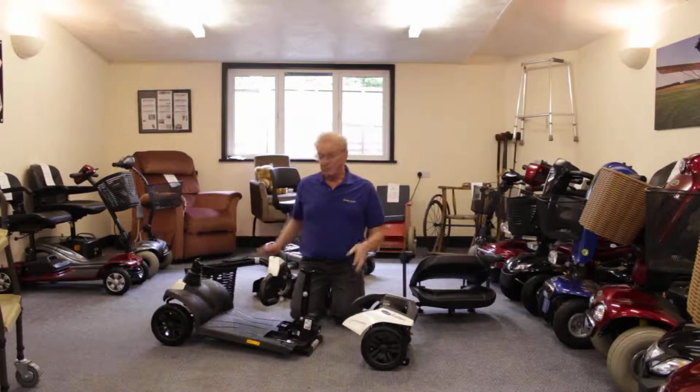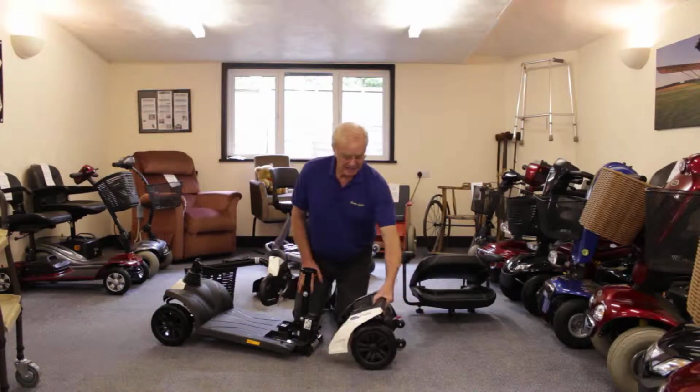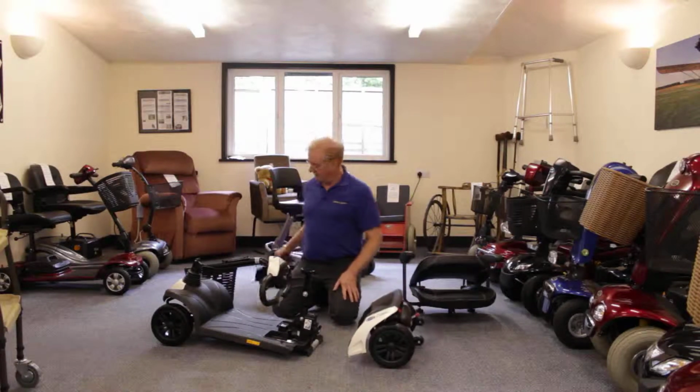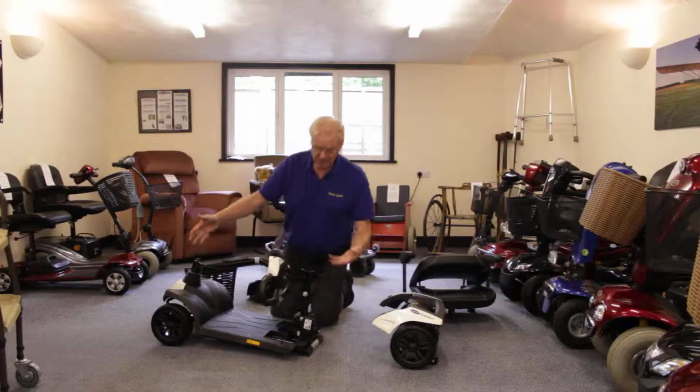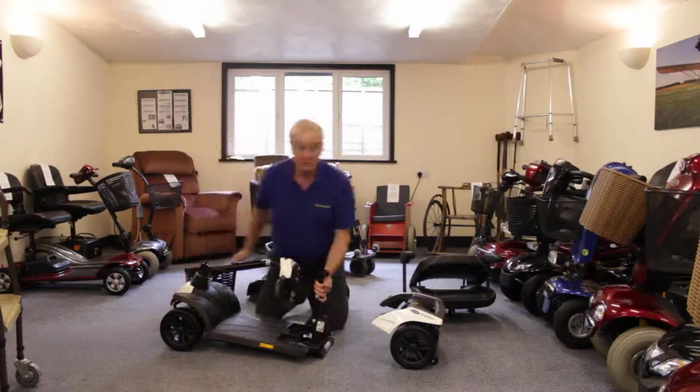And here you see the small pieces that will go into the car. The back half is quite heavy, but it has a handle. The batteries, again, quite heavy, but a handle. The front, not too heavy, but awkward, so you do need to be able to have some lifting capacity.